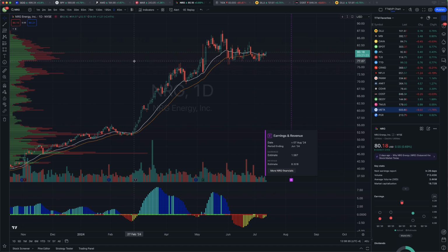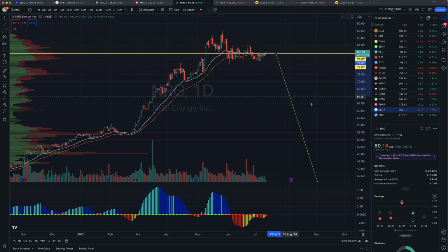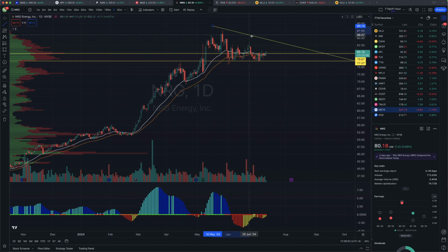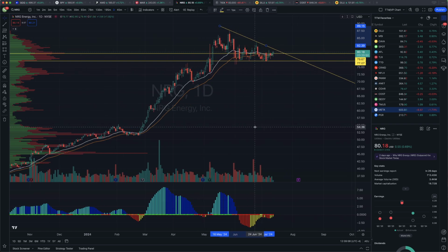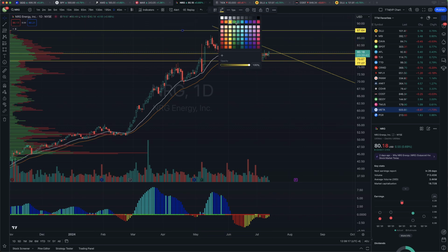So I'm going to put a value area low in there. There's not a real clear value area high, but we do have a point of control right here at 80.18, right? And then we can even kind of draw a flag pattern there. And I would say we could put a touch of the high there as target number 1.